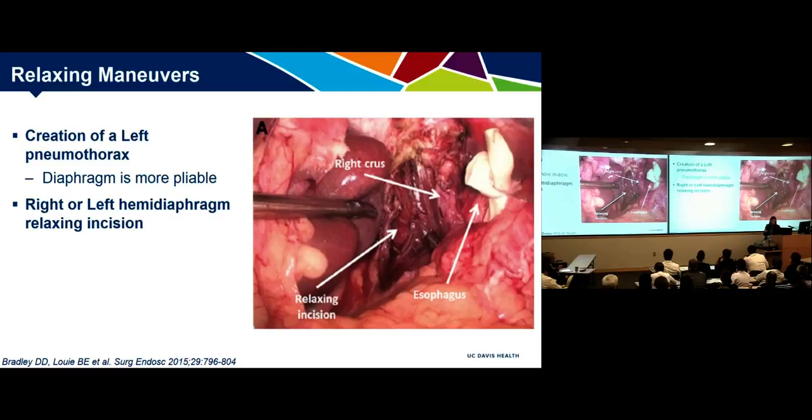Second option is to create these relaxing incisions on the right or the left, preferably the right, and I'll tell you why. The thought is to create a full thickness incision in the diaphragm away from the important repair. Bring the crura together, not under tension, do your repair, and then you can always patch with a PTFE, actually, on the right or the left. And so that's what people are doing now.